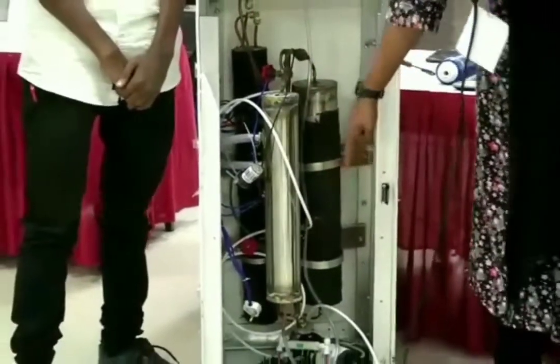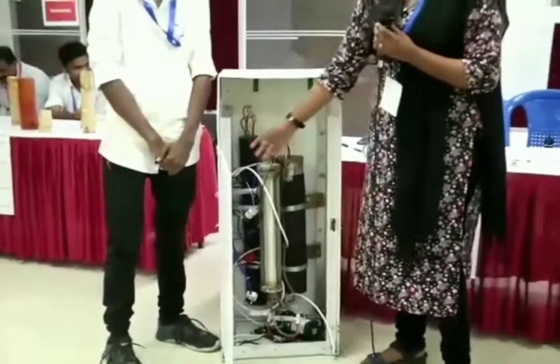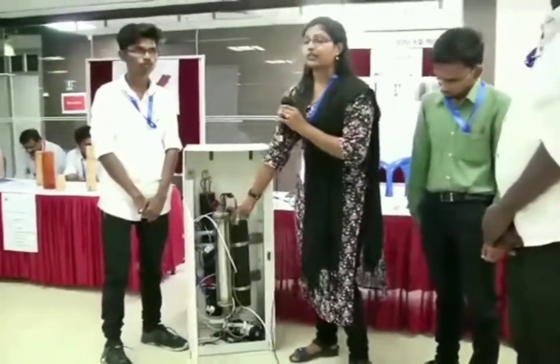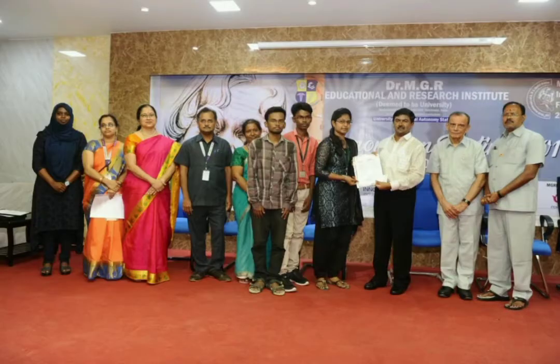For the addition of minerals, a customized filter is built inside the system with various mineral contents which are obtained from natural sources. The idea was proposed for further funding for building a prototype, and we have received 2.5 lakhs to build the prototype from Dr. MGR University NewGen IEDC.